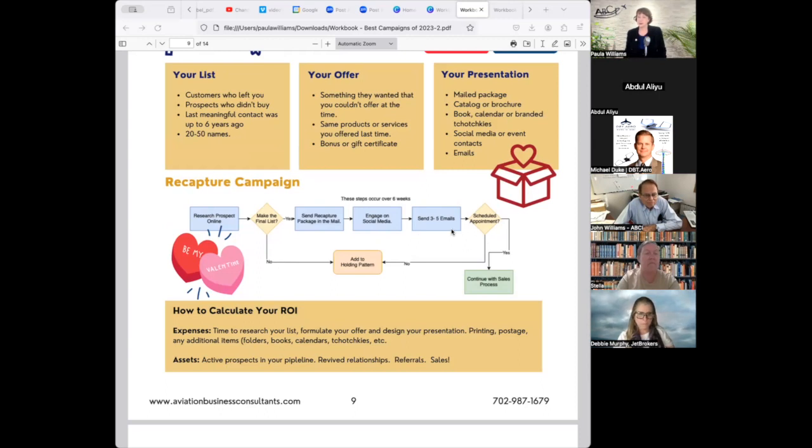that are using the same messaging, just spread out over time. The first one might be, hey, did you get the box in the mail? Second one might be, I'm not sure if you noticed, but here's some changes. 5 things that are different about our company this year than 5 years ago. Things that are different in the market than they were when last time we talked, et cetera. So did they schedule an appointment? If yes, you continue with your sales process. If no, add them to your holding pattern.